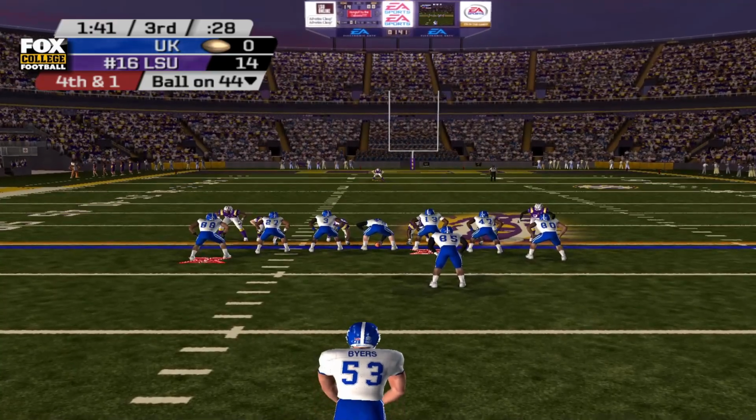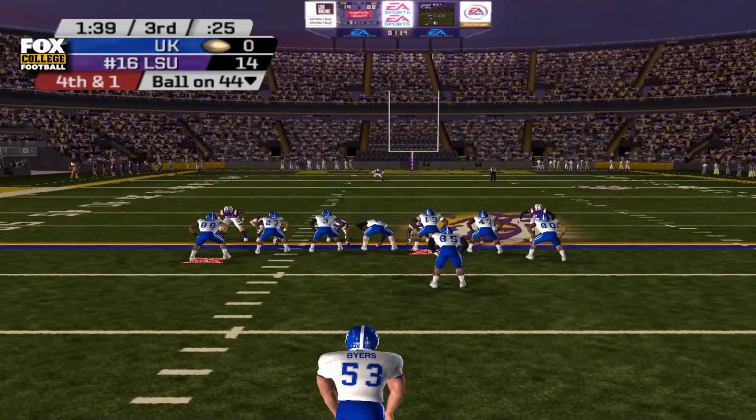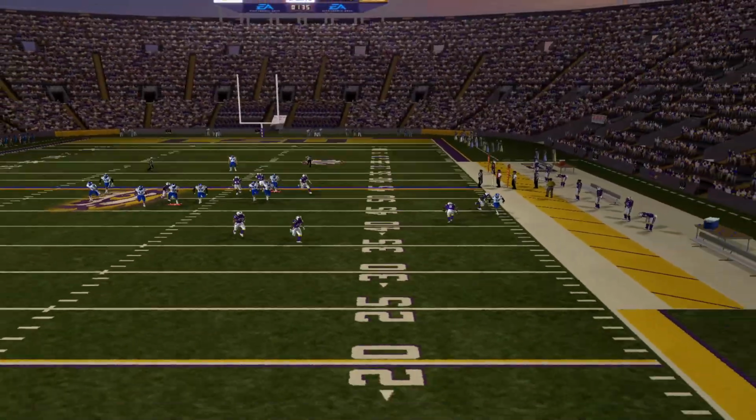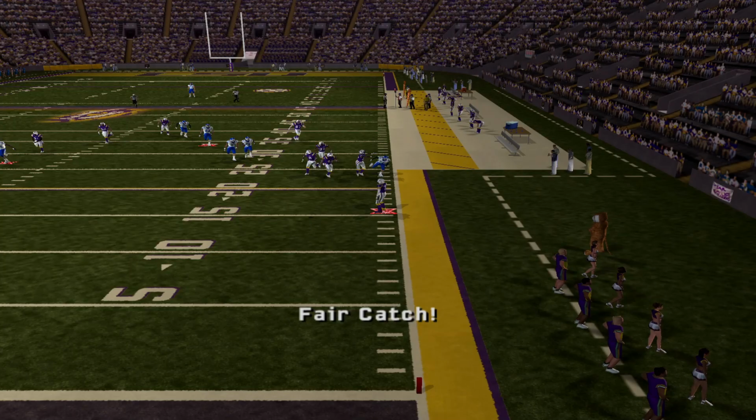Kentucky lining up the punt. It's off, and it is a dandy. Collins calls for the fair catch.